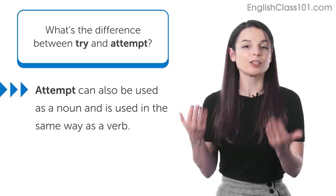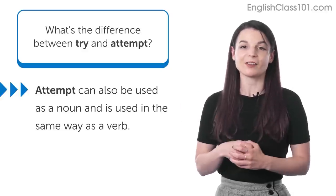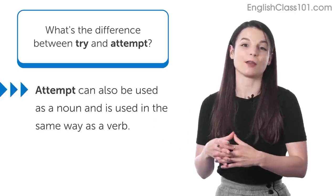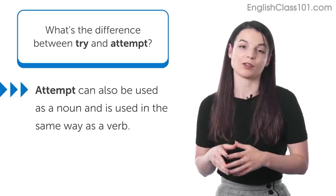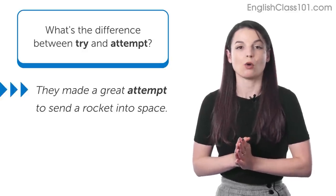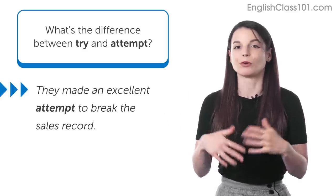So that's kind of the main idea that I want to communicate when comparing these two as verbs, try and attempt. But I do want to also add that attempt can also be used as a noun, and it is sometimes used in exactly the same way that we use it as a verb. So for example, they made a great attempt to send a rocket into space, or they made an excellent attempt to break the sales record.